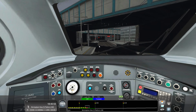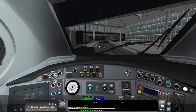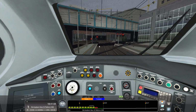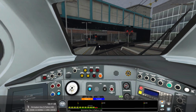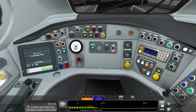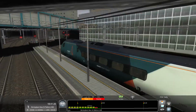But we can stop anywhere along here by things. Platform's long enough. And that is us. Put that on. We can put that to neutral.